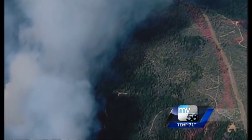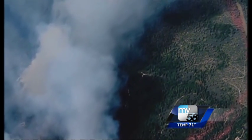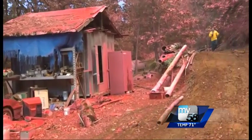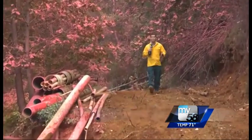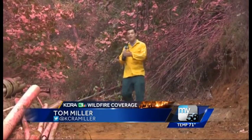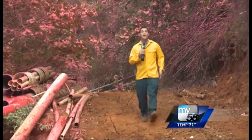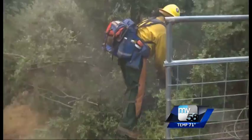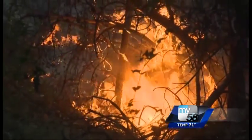Lifecopter 3 gives us an overhead perspective of the containment lines and what it takes to make them. This is what the fire line looks like from the ground. If you didn't know any better, you'd think we were on another planet. You have pink fire retardant on either side and the bulldozer line right down the middle. These guys work to expand it, reducing the risk of the fire jumping over.